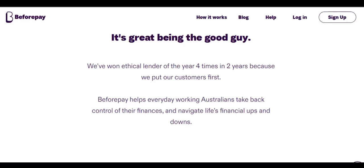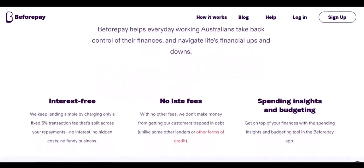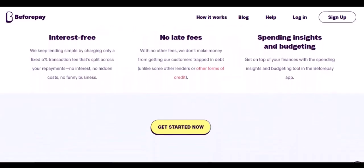Consider alternative options. While Beforepay can be a valuable tool, explore other options like personal loans or credit cards if your needs exceed your Beforepay limit. Getting more money on Beforepay is a matter of responsible use and financial discipline. By following these strategies and tips, you can maximize your access to funds and make the most of this convenient financial service. Remember, Beforepay is a tool, and like any tool, it should be used wisely.